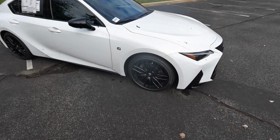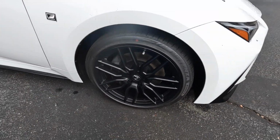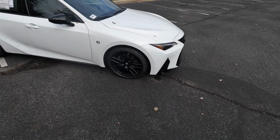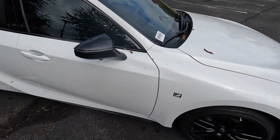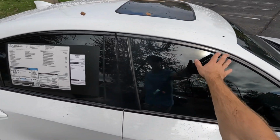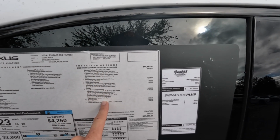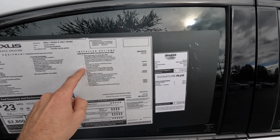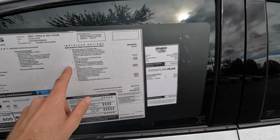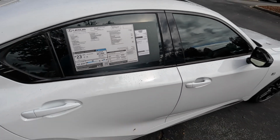Now this is also equipped with a set of 19-inch BBS wheels, finished off in matte black with that multi-spoke design. There's the F Sport badge behind that, more gloss black for the side mirrors with the camera and the turn signal. There's also a sunroof, really nice trim accent that surrounds all the window trim. And then here's a look at all of the options with that blackout package, panoramic roof, F Sport handling package, the LEDs, the navigation there with the Mark Levinson, the paint as well.